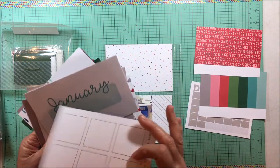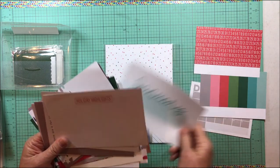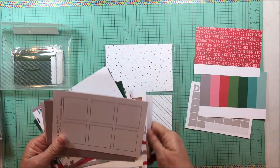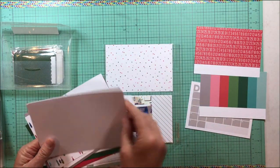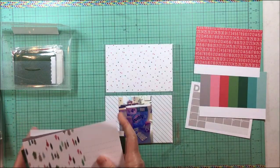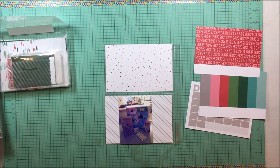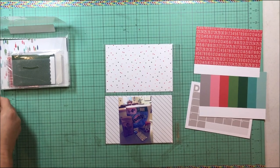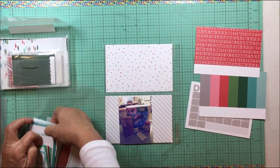Some of these are actually still two-sided. Little January card. Big December card, but I just did December yesterday, so I don't think. And then those are back. So I'm not finding a 4x6 card that will work. So let's grab my 3x4s and see if I can find something.